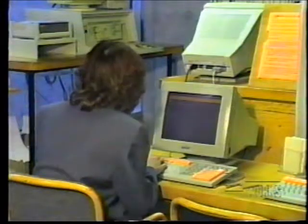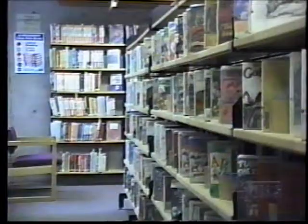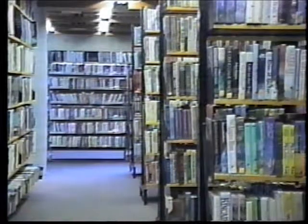We have audiobooks for people that just like to listen to a story as they're driving, and we have a number of electronic sources of information as well. You may have noticed some of our computer terminals, and we also have compact discs that people can access Canada-wide phone books and many sources of information. Knowledge is the key to success, and in order to get the right information, one has to know where to look, and the library can play a very important role.